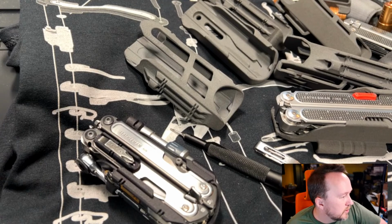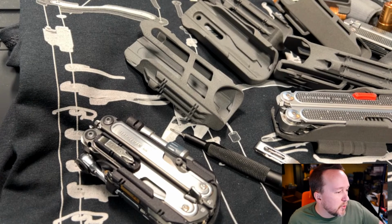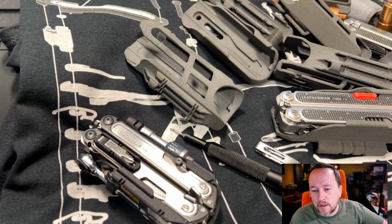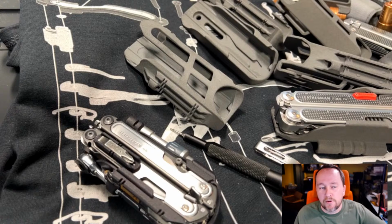Uncle Dabo, I took the pocket clip off. I'll need to put it back on for the full armored version. The full armored version is not compatible with the pocket clip. So there's the armored full, and that's compatible with the lanyard, which I show to the very left.